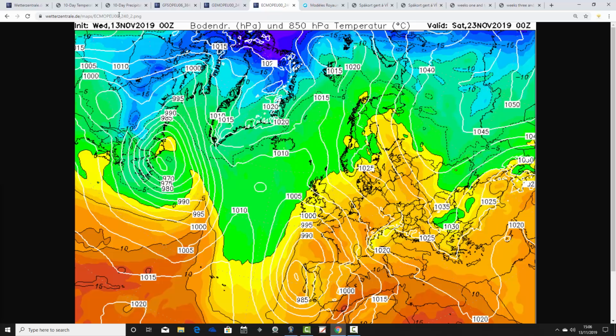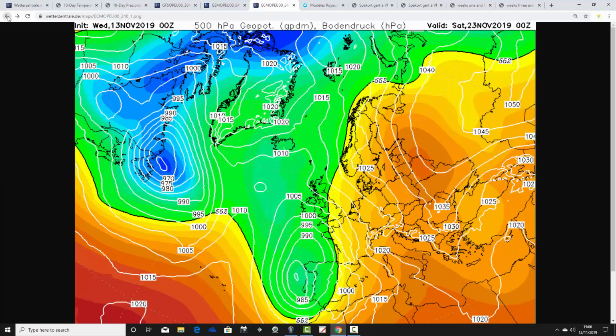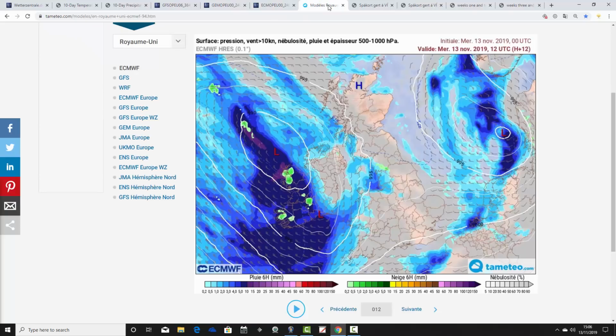Look at those upper air temperatures, very, very mild there as we get through to day 10. That might be a little bit of a synoptic outlier with those long fetch southerlies, but maybe we're going to get a spell of much warmer winds from the south in around 10 days' time. If we do, I suspect it will still bring spells of rain.